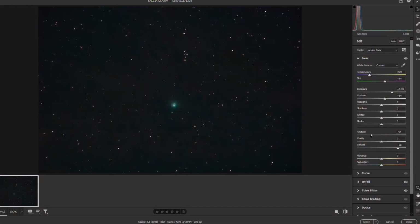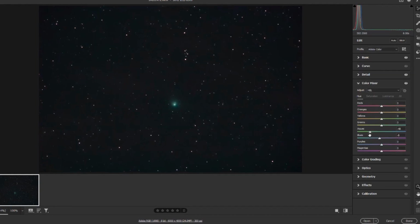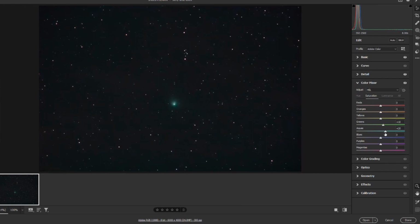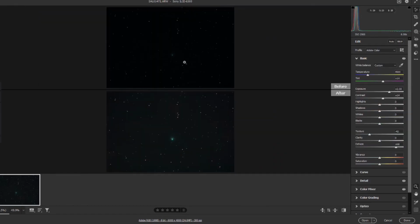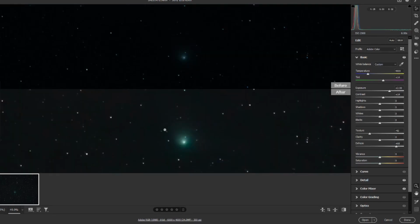Slight adjustments on the texture and dehaze functions there, and then I took the aquas and made them more green, and then did some very light saturation on the greens and aquas only. And that's it. From there, I just opened it straight into Photoshop, where I made my final crop of the photo. All right, so ultimately here you can see the before and after. This is with no adjustments, and this is with the adjustments.